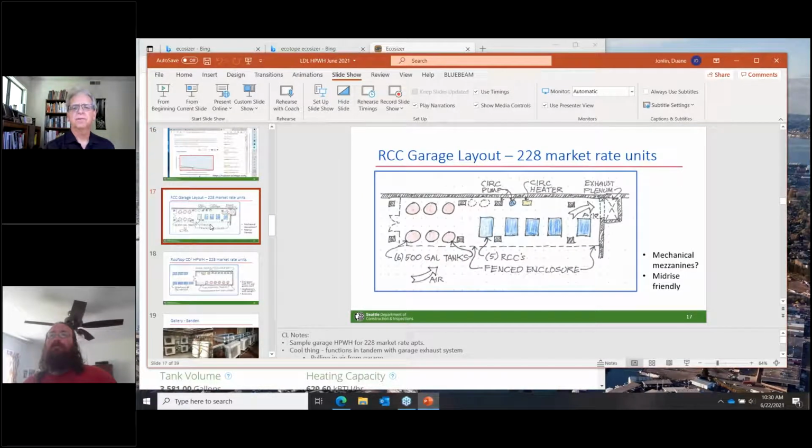So there's a project that is based on a real-world project that Chris can tell you about, how much space that takes. Yeah, it was just an apartment project in Seattle, 228 units, market rate apartments. But we did 2 different scenarios for the same project, both an RCC in the garage and then a rooftop, which we'll get to in the next slide.